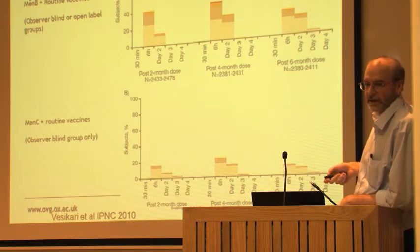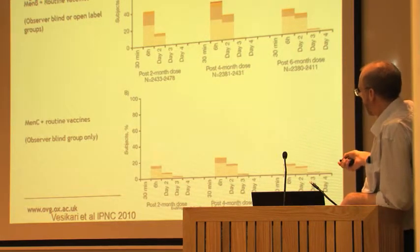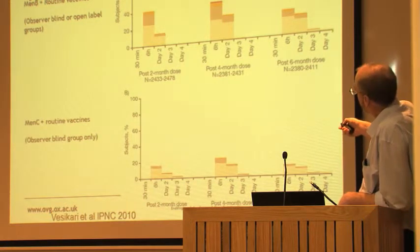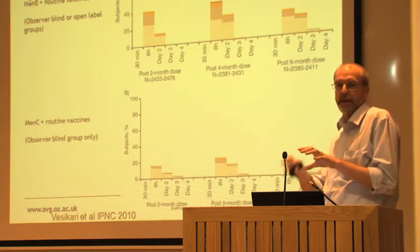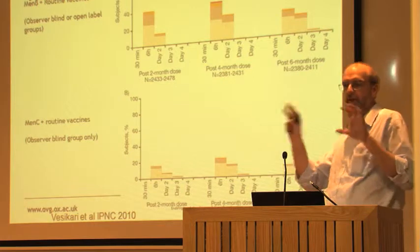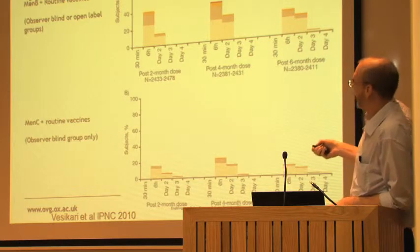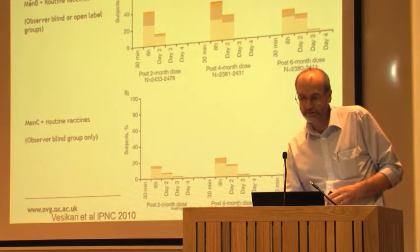Now, routine vaccines do that as well. So the vaccines you're giving routinely in primary care do cause some fever in about 20% of babies on the first day, a little bit left on the second day and on the third day. Again, true for each of the first 3 doses. And what you find is if you give MenB at the same time as routine vaccines, you more or less double that. So the MenB causes some fever and the routine vaccines cause fever. If you give both vaccines together, you just add those on top of each other. So we will expect that if this vaccine is used, there will be a bit more fever in babies as a result of that.